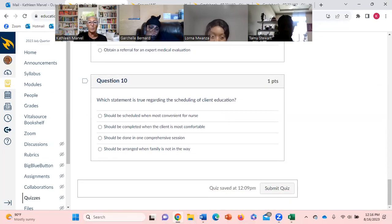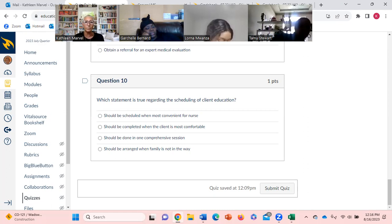And then which statement is true regarding scheduling of client education? Do we do it on our terms or their terms? Their terms. It should be completed when the client is most comfortable, right? If the client is most comfortable at a certain day, maybe they want to have family members present, right? Then maybe they want to do it after they eat. I don't know. But however you can accommodate them is going to increase the retention of the teaching, right? Versus rushing and saying, oh, I only have 10 minutes. I have 10 patients and I got to do this with you right now. Right?